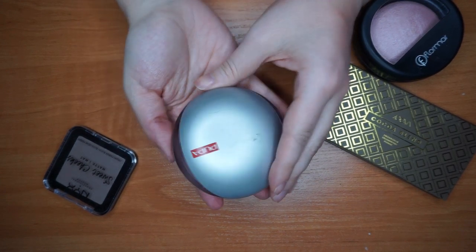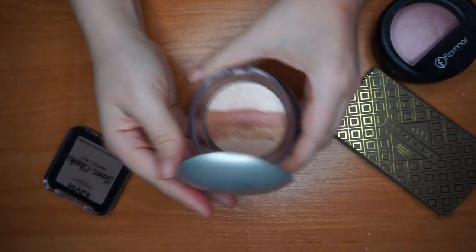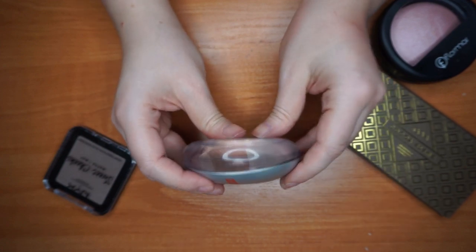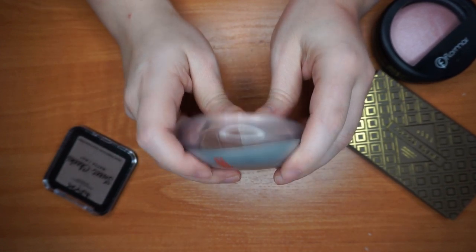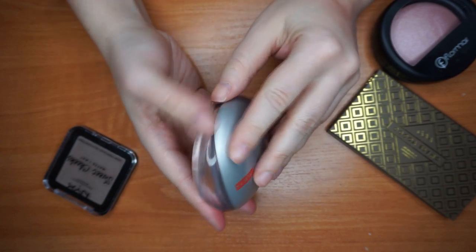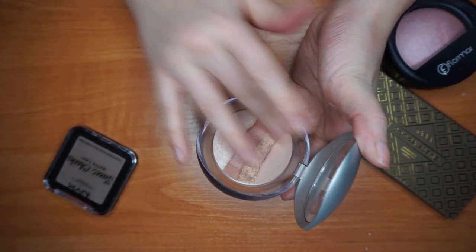This thing from Pupa, I love this. It's just such a beautiful color and such a beautiful formula, but the packaging is insane. Look at this thing. It's the size of a donut. I could eat it with coffee. It's too thick. It doesn't have any excuses to be this thick, and I loved this when I first got into makeup, but I've learned better and I found better. Just such a beautiful shade though.